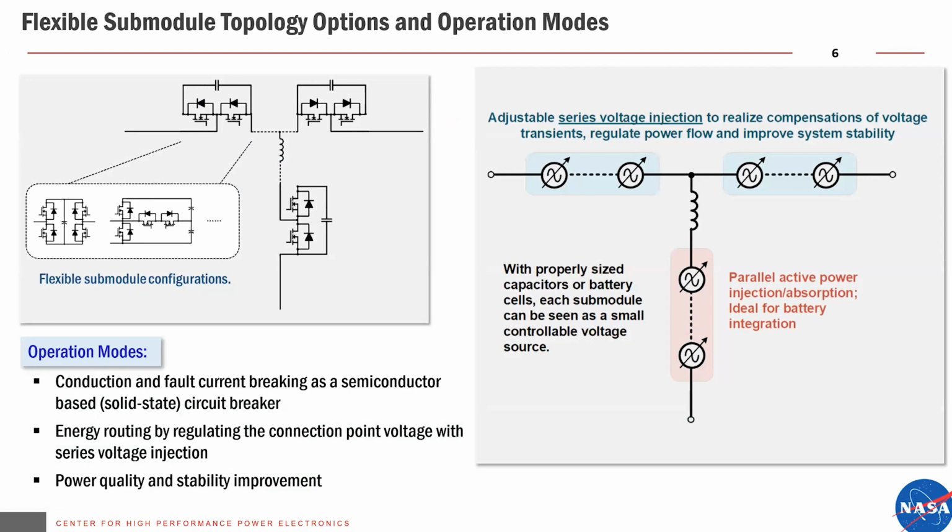The main reason is that with this modular structure, each sub-module of the horizontal arm and vertical arm can be seen as an independently controlled voltage source. So then what we can do is a series and a parallel compensation, like what we are doing in AC systems nowadays, especially flexible AC transmission systems. You have fixed devices to do the series and the parallel compensation to make sure the power network is stable. Here for the DC system, we are doing the same thing.